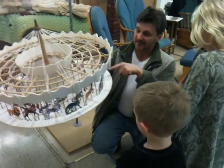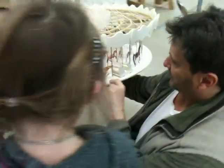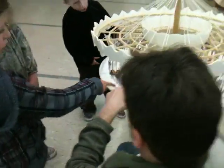Animals will go up and down. You see how none of their feet touch on the ground? They all look like they're running. Okay. So these won't go up and down. The dragon will go up and down?